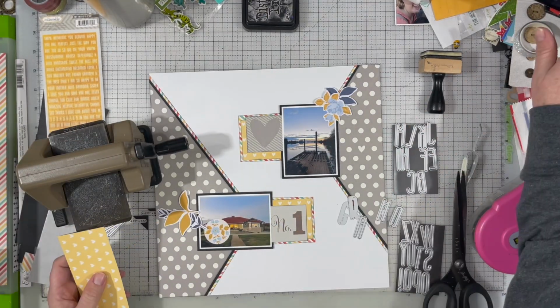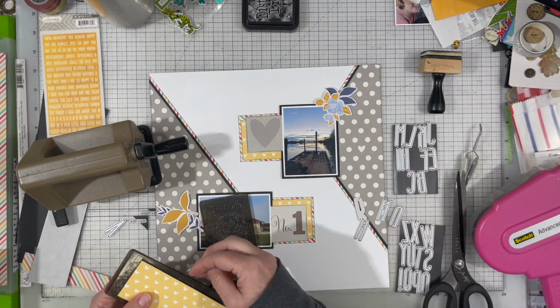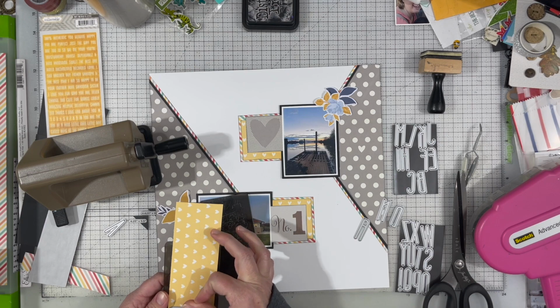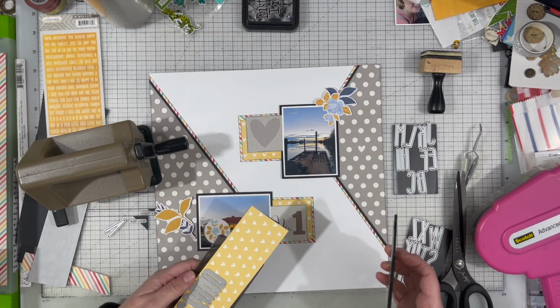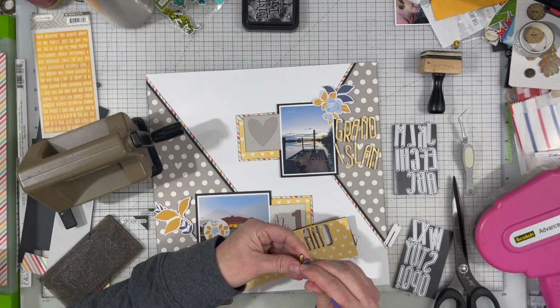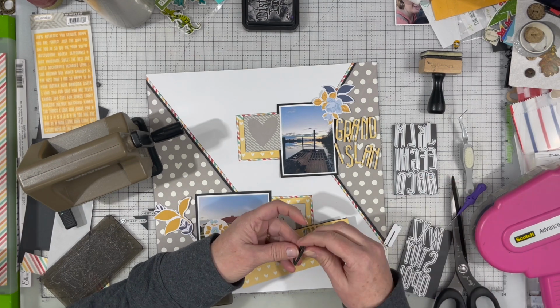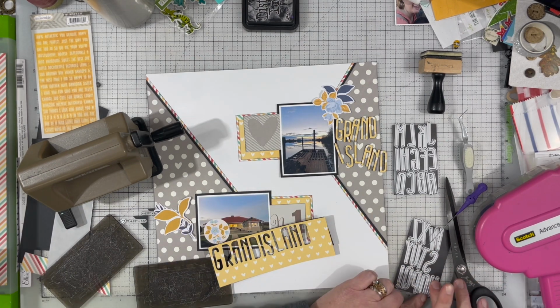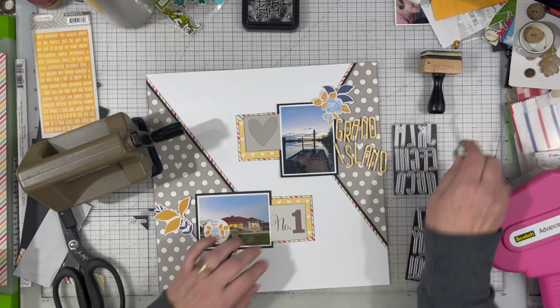Now I am making my own thickers. Again, I have pulled out this die set, and I don't have it in front of me to tell you who it is by, but it's kind of got an art deco feel to it. And so I thought I would use that. The house that we're actually staying at was built in the 1940s, which I know is not necessarily exactly the Art Deco age.